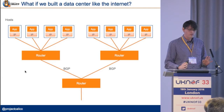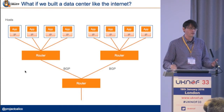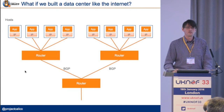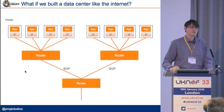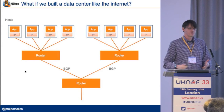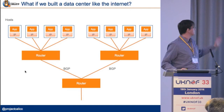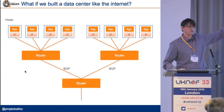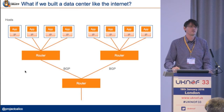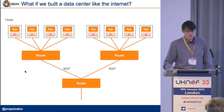You're probably aware of the general idea of how the internet works, but the point is, very simplistically, you've got a lot of hosts with IP addresses. They're all connected to routers. The routers are all connected together, and they distribute the addressing information around. And lo and behold, your host on one side of the internet can talk to the host on the other side of the internet because it knows how to get there. So we thought, well, what if we can bring that down into the data center?